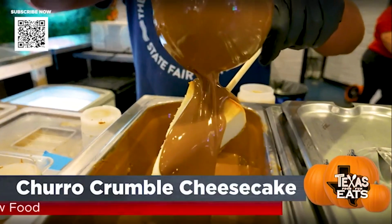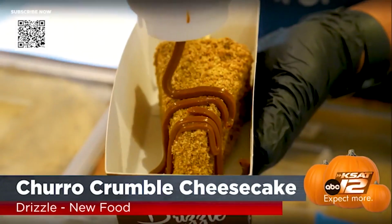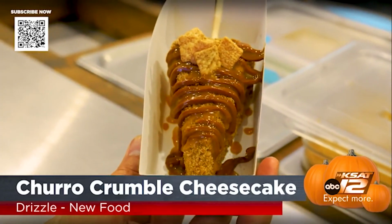We have a New York-style cheesecake. We dip in rich Belgian chocolate, and then we roll it around in churro crumble cookies. We drizzle with dulce de leche sauce and caramel, and we put a little churros on top. Why doesn't more people offer this? They should have this at a store somewhere, like all across the world.